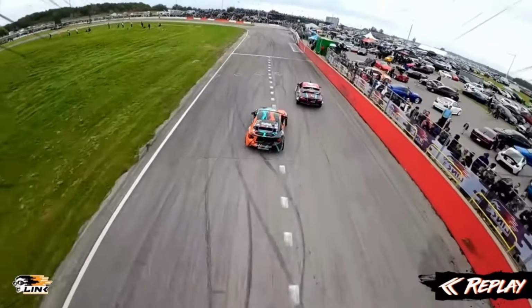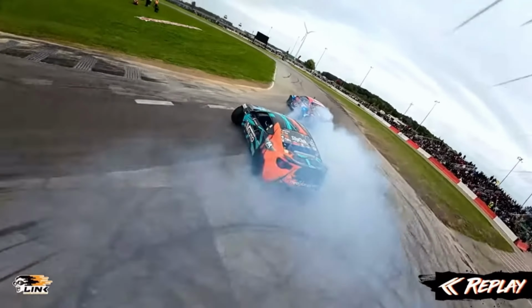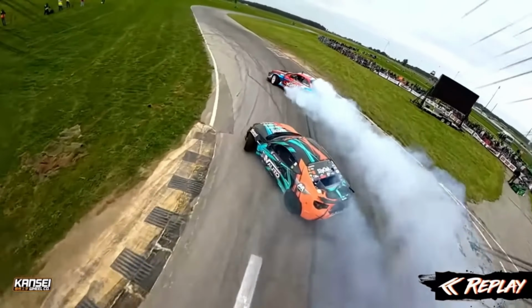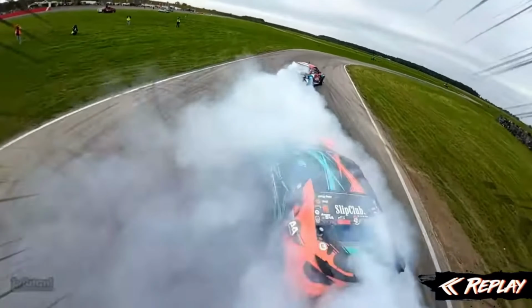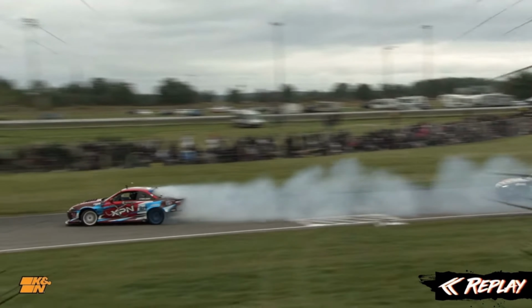So Tommy Lemaire with this nice feint initiation puts him right up next to the wall. Riley does a good job in behind, a bit more of a straight line. Tommy gets on the throttle really early, but able to get through all the zones. Riley able to keep up for the most part. Riley transitioning a little bit earlier here, but at that point, Tommy Lemaire is already gone.